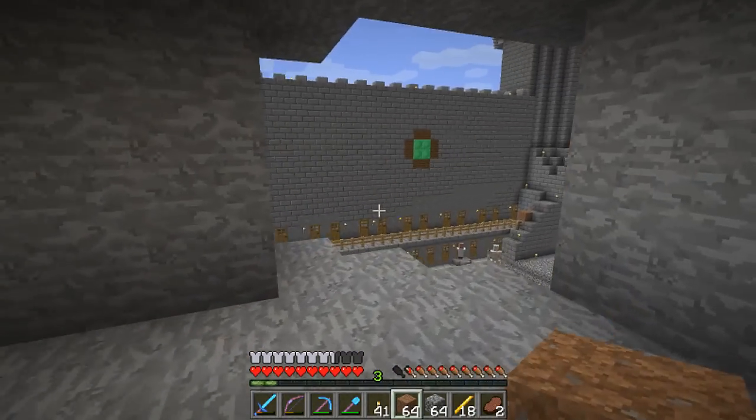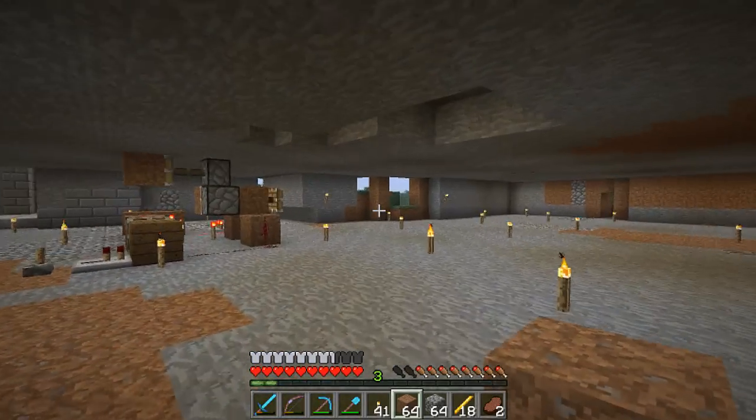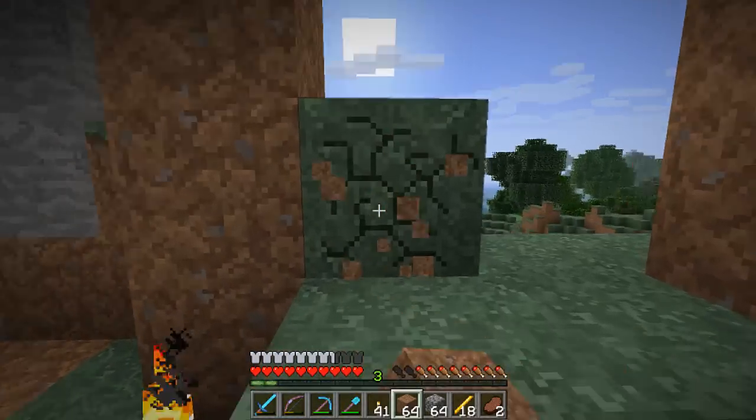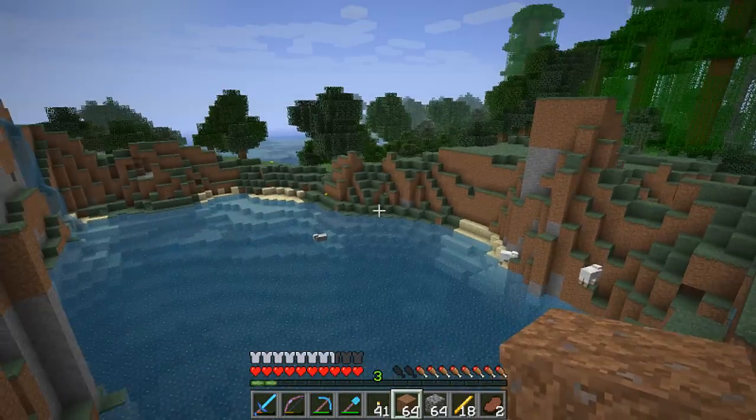Not really sure that this is going to be the bedroom. I think I want the bedroom to be up on a higher level, but we're going to have to check it out and see. But we've got a great view, so definitely a lot of potential for a dignitary dining hall and things like that.